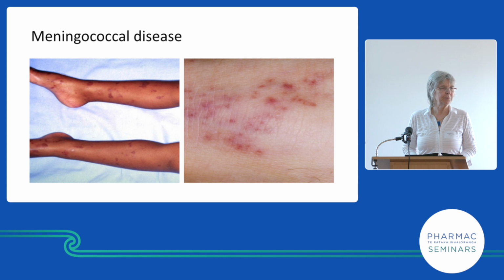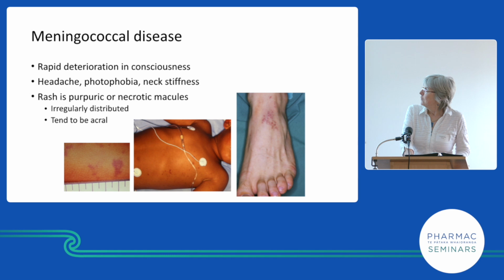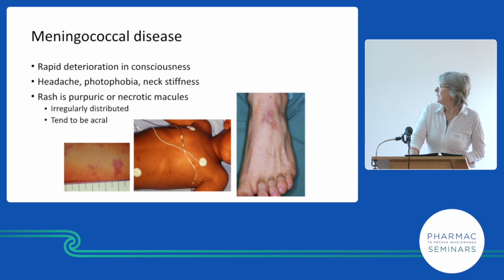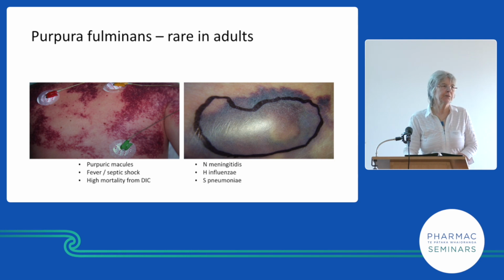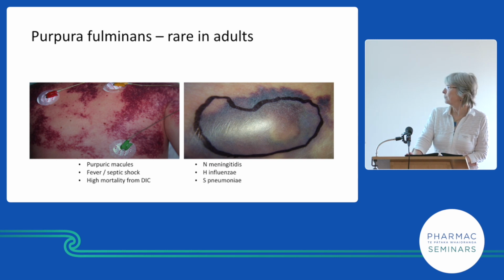So it's not palpable, it's bleeding into the skin. The bleeding tends to be acral, so meningococcal disease can lose you your digits and things from occlusion. Purpura fulminans, bleeding into the skin, much more widespread. DIC, disseminated intravascular coagulation. Spreads very rapidly, patient very sick.